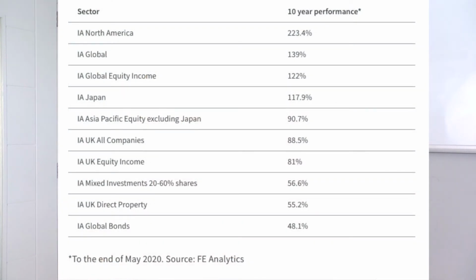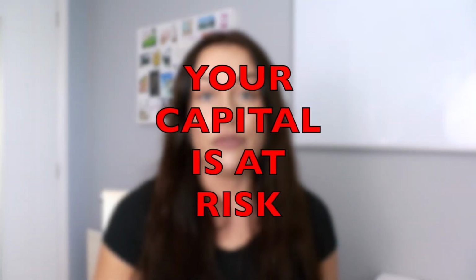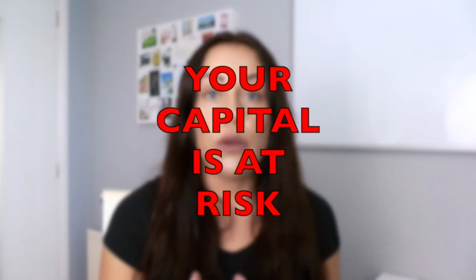However, past performance is not indicative of future performance, so you can't rely on the past performance of a particular OEIC or a particular asset class when you try and determine what to invest in. So always make sure you do more research if you are looking to invest in anything really. Ultimately, your capital is at risk with any investment, so you could potentially lose all your money. So make sure this is the right thing for you to do.